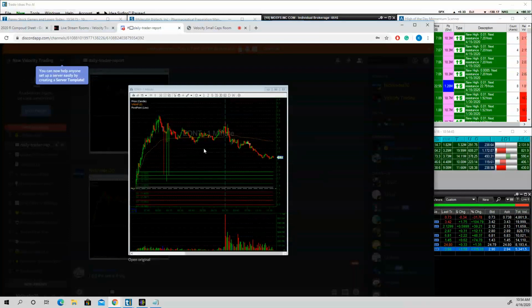Just overall today, into the open, we saw a lot of weakness on these names. So that could have contributed to it. So I knew it wasn't an A plus type setup on EDNT to start with. I knew that in the pre-market, but I still thought it was worth the risk reward on it. So I took the trade.